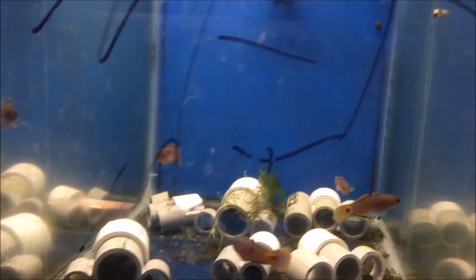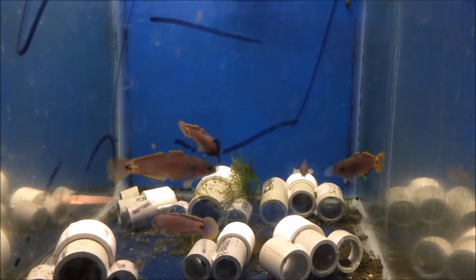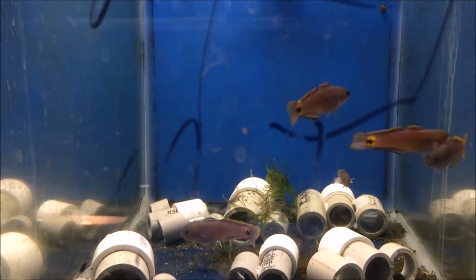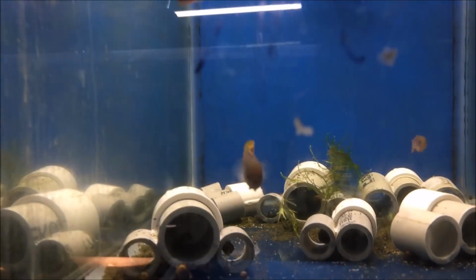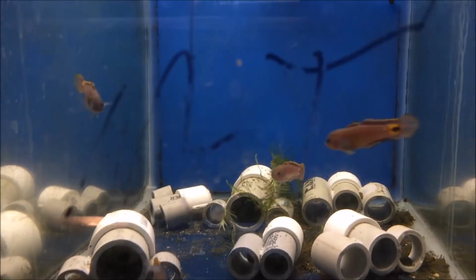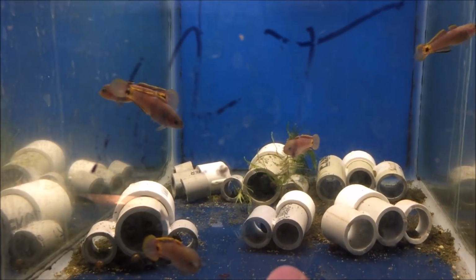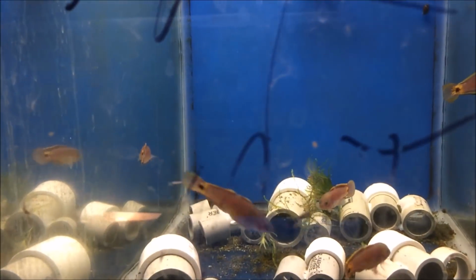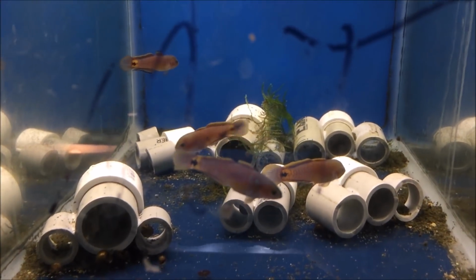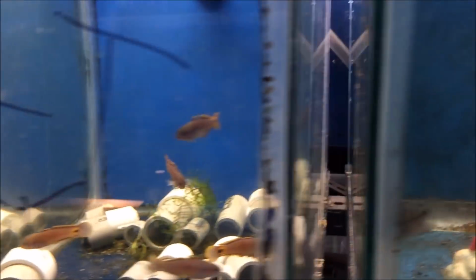I found that these guys really like rock piles too. They'll get in the tiniest cracks and breed in rock piles. I've always just done little short caves made with PVC. So I see it capped them off too. Maybe that's why I never had any luck, because I never capped them off. I've always had to cap it off, or they just slid through. That makes more sense. Yeah, I was doing it wrong the whole time.